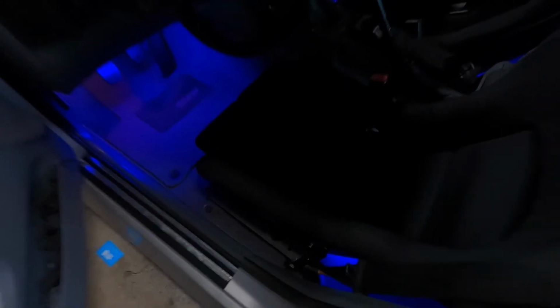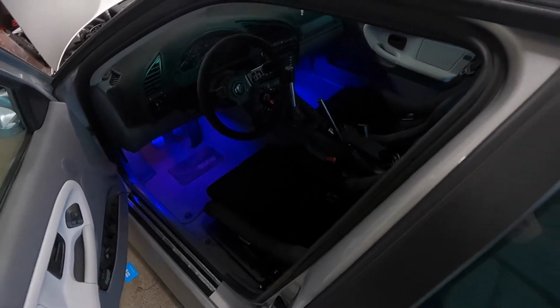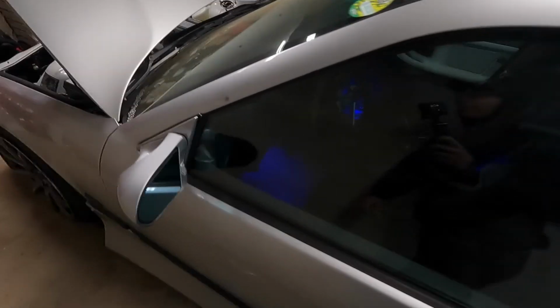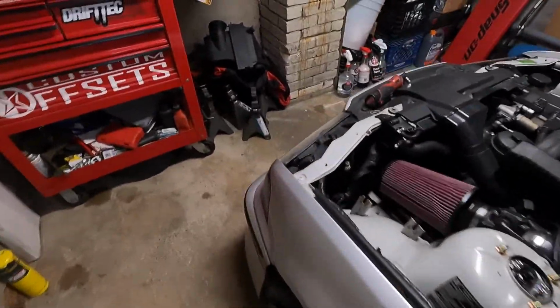And I put some floor lights in, for night events, night stages. Looks pretty sick. Put it in the back too. I also have some underglow I need to put on. Probably gonna put it on this weekend because next weekend I'm driving Friday night and Saturday.